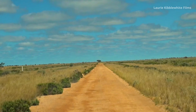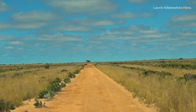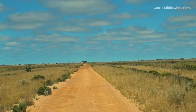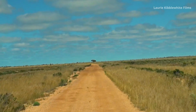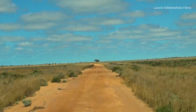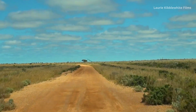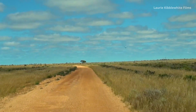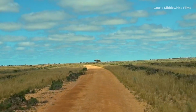These white posts, like the one you see on the left hand side there, they are markers for Optus fibre optic cable. So they've laid their fibre optic cable along the old Eyre Highway. It's not a bad idea, I suppose, because you use the Eyre Highway then as your service road if you need to.